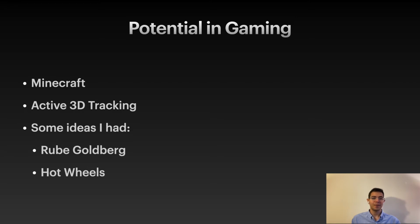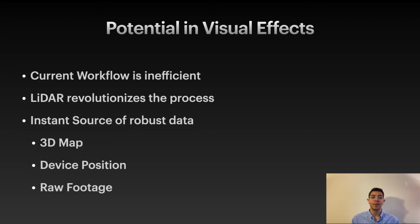In addition, another idea I had would be Hot Wheels. When I was young, I used to collect a lot of these small Hot Wheel cars. They're probably sitting in a box somewhere now. If those became digitalized and I could race them against a friend on an AR track, I think that would be another really cool use of the technology for gaming.